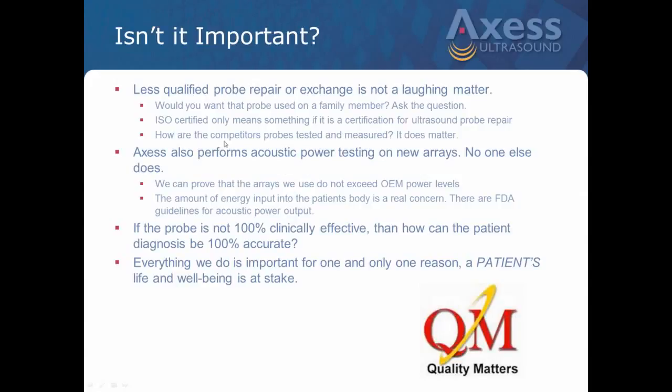Is it important? Well, of course it is. When you're looking at repairing or exchanging probes, make sure you ask yourself a few questions. Do you want that probe used on yourself or a family member? That's something we use here all the time, especially when our probes go out. That question is asked. ISO certification, I'm a big proponent. Make sure that the companies you're using are certified in 13485 device probe repair specifically. And the big one is, how are your suppliers testing and measuring the performance of the probes you send them, because it truly does matter.